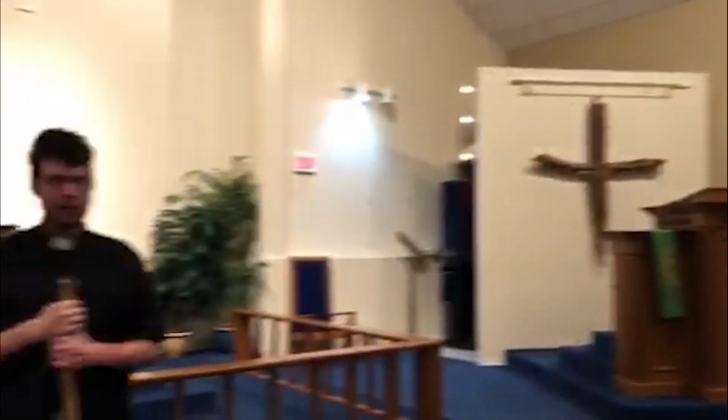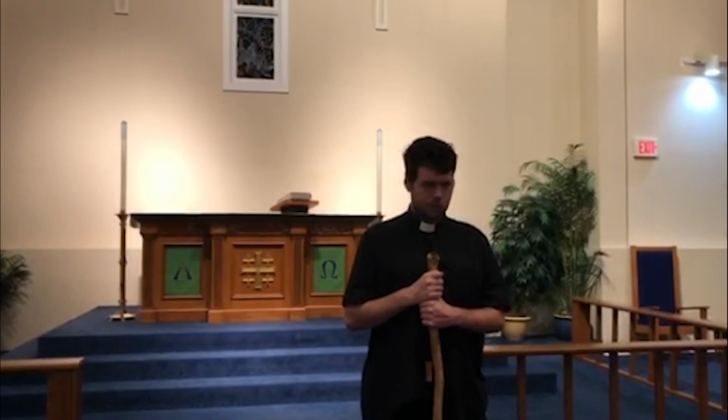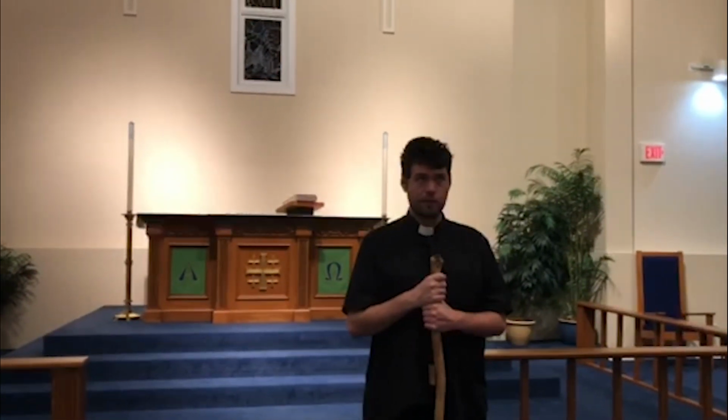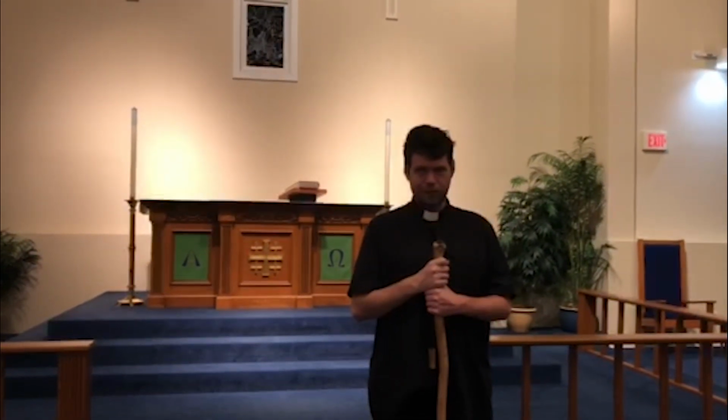Now, we obviously at Grace Lutheran stand in a long historical tradition of the layout of churches. This general blueprint is something which is shared in almost every church of the Western tradition for nearly 2 millennia. And yet, at the same time, of course, it has its own unique features.